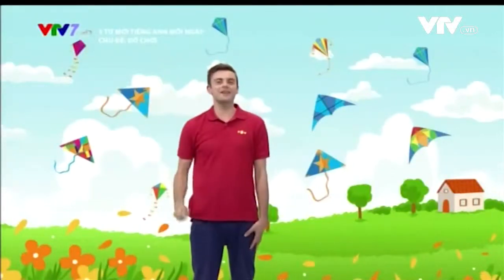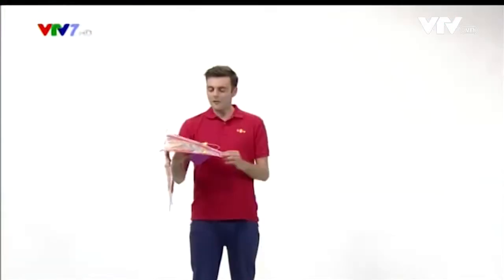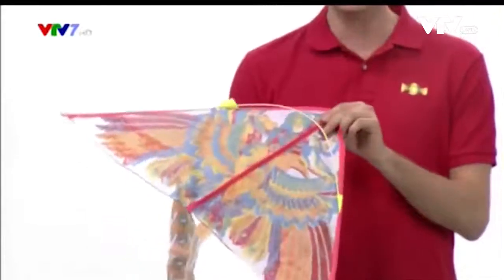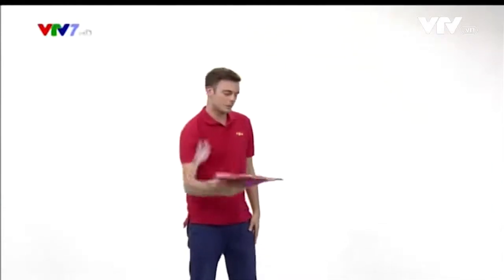There are many different kites flying today. The wind helps the kites to fly in the air. Wow, look at this kite. So cool. It's got so many different colours and shapes on it. Whee!